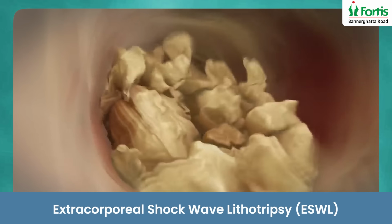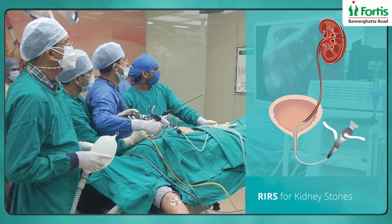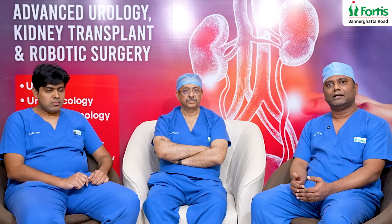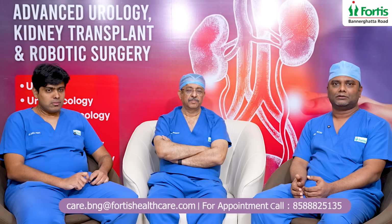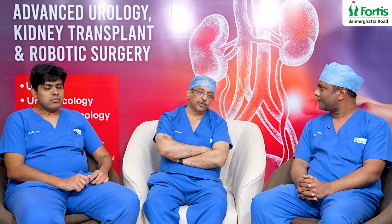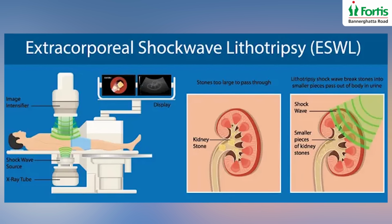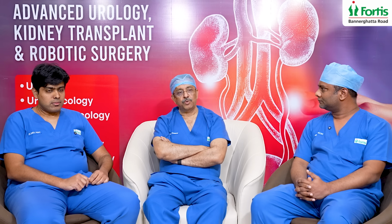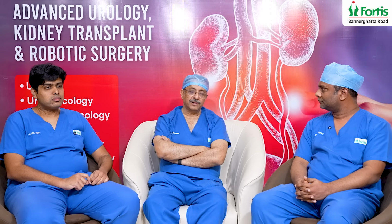And we also have an option of doing an RIRS for this patient, which can directly place the flexible scope inside and lase it with a laser. The stone can be converted into powder. So these are the general options we have. We can do stented extracorporeal shockwave lithotripsy as a daycare or OPD procedure. If the patient wants the entire stone removed in one sitting, we can consider retrograde intrarenal surgery.